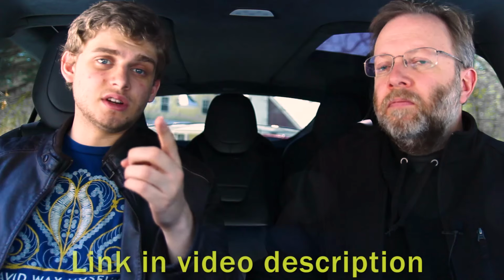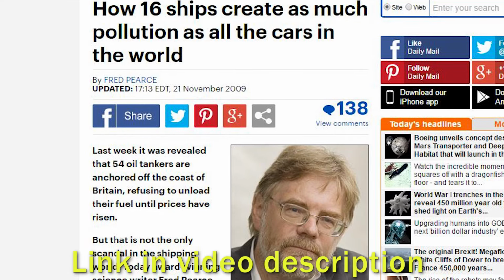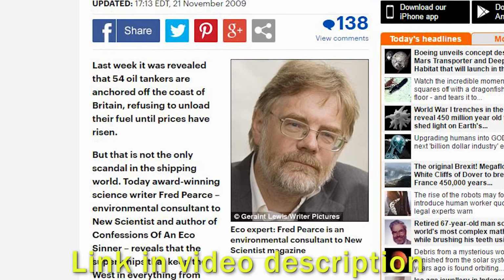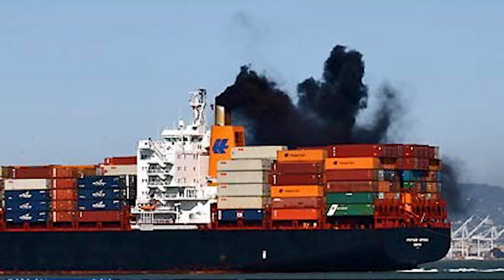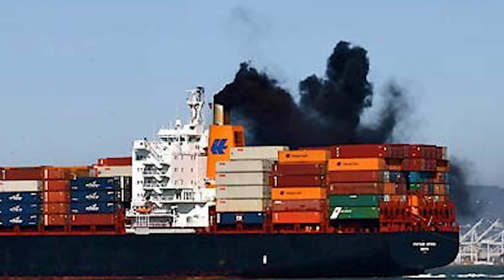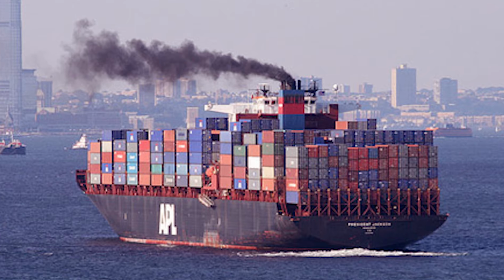We've done a little bit of research. We've posted a link to TNT City. Also posted a link to a Daily Mail article from 2009. So this is a while ago. Yep. It's more pollution based. Right, it's more sulfur. They use really awful diesel fuels in these, the cheapest you can possibly get your hands on. And it does point out that these power plants in these ships are as big as ships. I mean, they're gigantic. It's like having a power plant on the ocean.